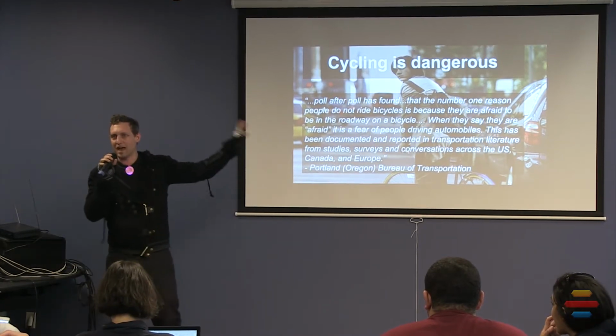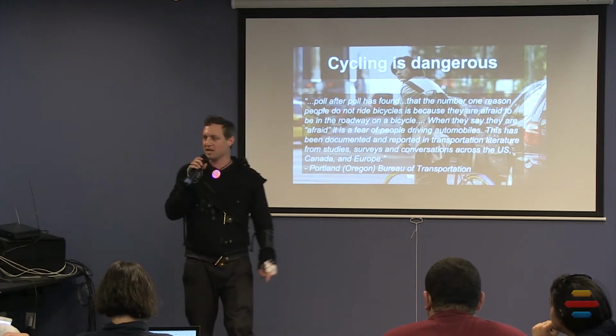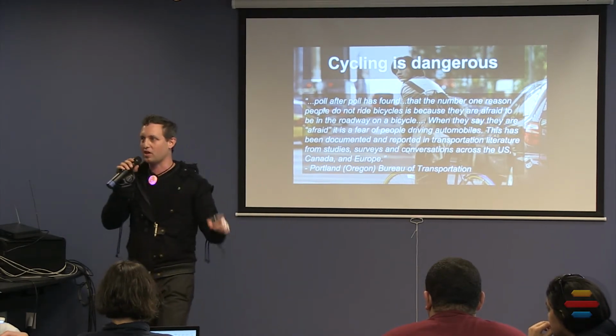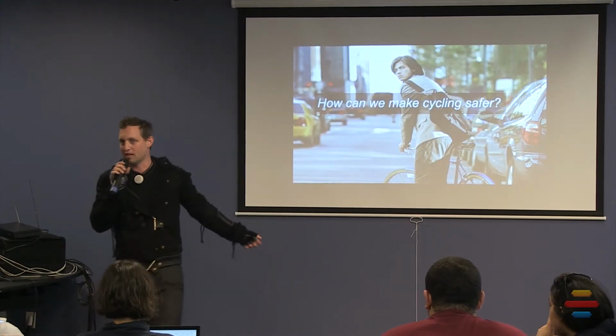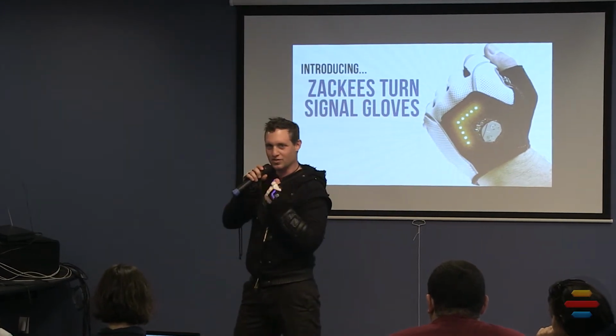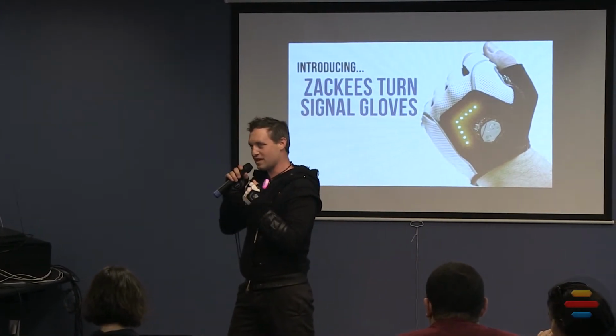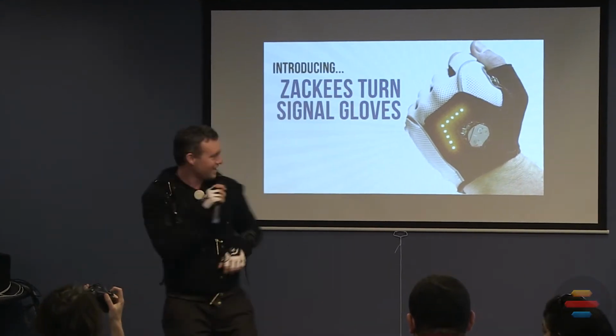Poll after poll has found that the biggest reason why people don't cycle more is because of the fear of getting hit by cars. How can we make cycling better and safer? Introducing Zackees turn signal gloves, the safest and most technologically advanced cycling glove ever created.